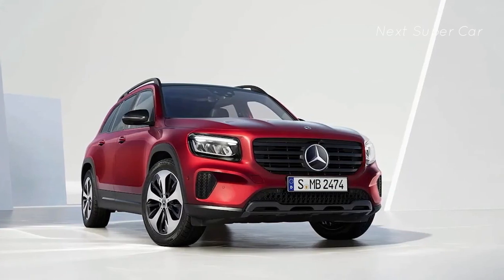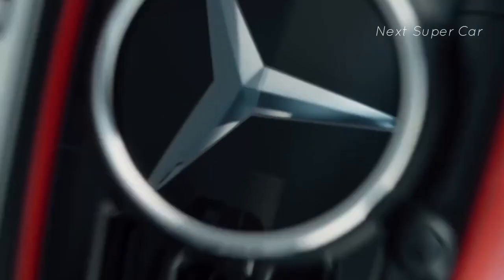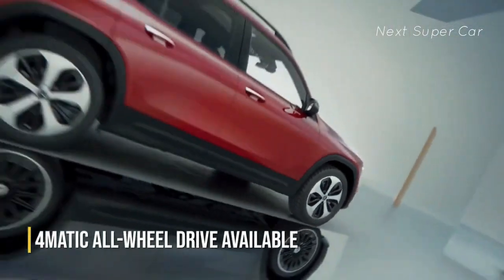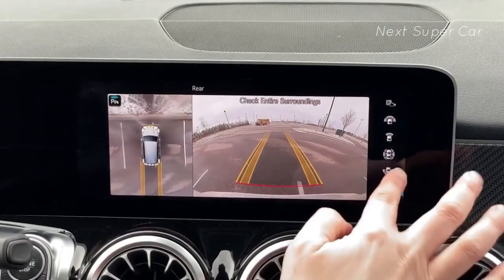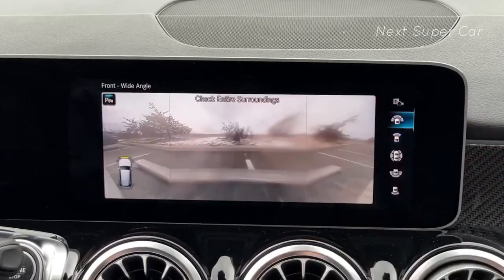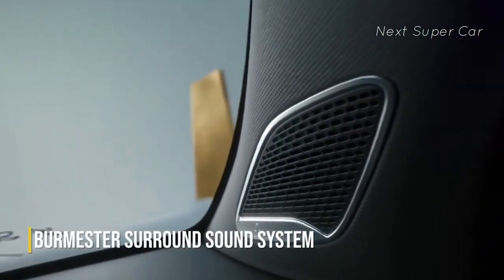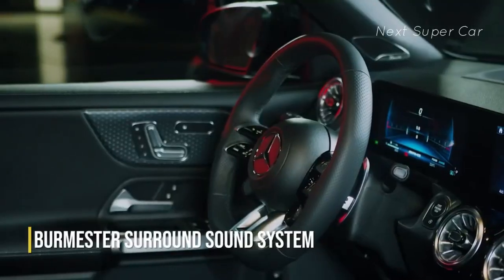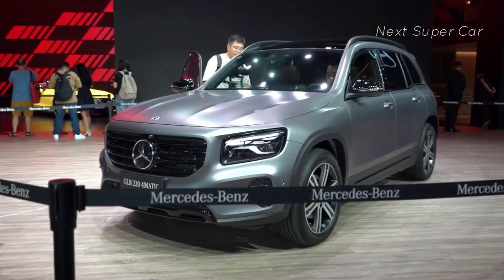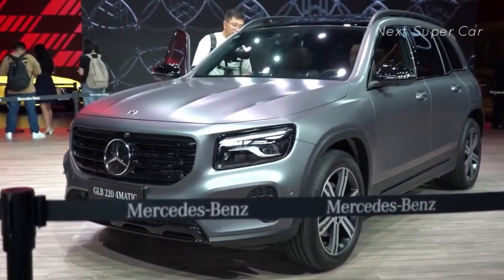There are not many trim levels to choose from in the GLB class, but if you're itching for an all-wheel drive, the 4MATIC variant is available for a tad more cash. Considering add-ons, we'd recommend the parking package for a bird's eye view with the 360-degree camera and the Burmester surround sound system, which now also gets enhanced Dolby Atmos technology. It's truly a game changer, especially if you love listening to music on long drives.